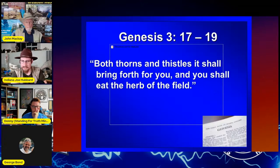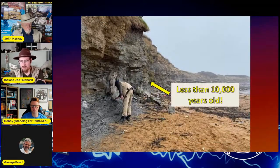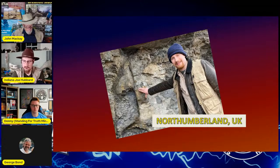But the Bible is emphatic. Thorns and thistles were not part of the original creation. They were part of the curse, which only came about because man sinned. In other words, thorns and thistles only appeared on the planet after man was on the planet, specifically after man sinned. Therefore, these rocks are not 318 million years old. They're less than 10,000 years old, according to Scripture. You need the big picture, and you need the biblical one as well, if we're going to get anywhere. All right?